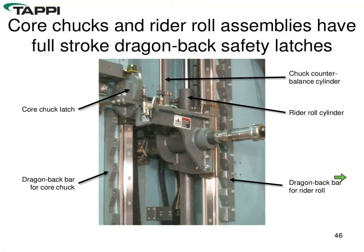But similar for a rider roll, many times called the dragon back, which is also providing that continuous latching on the raise and lower. Here you see it for the chucks, as well as this area here would be for the rider roll.